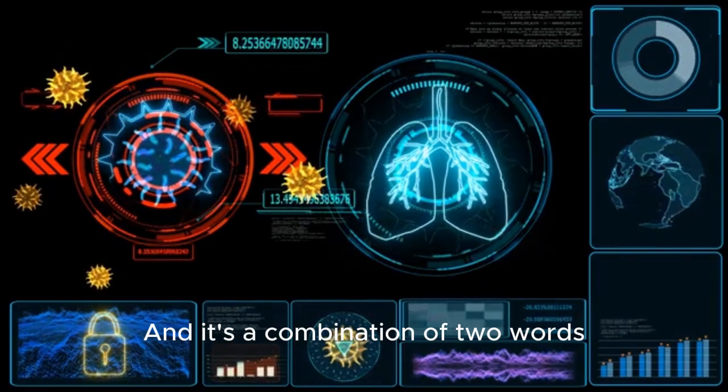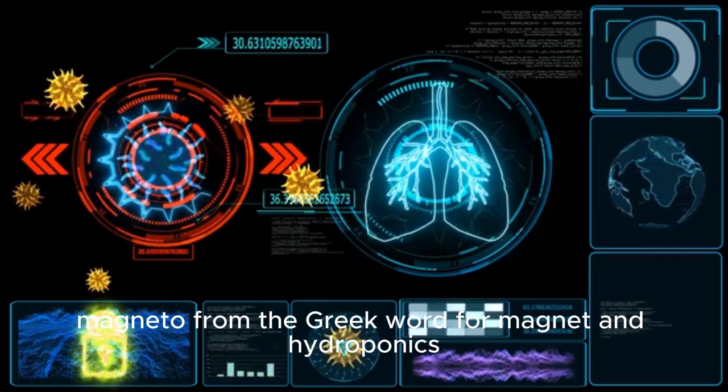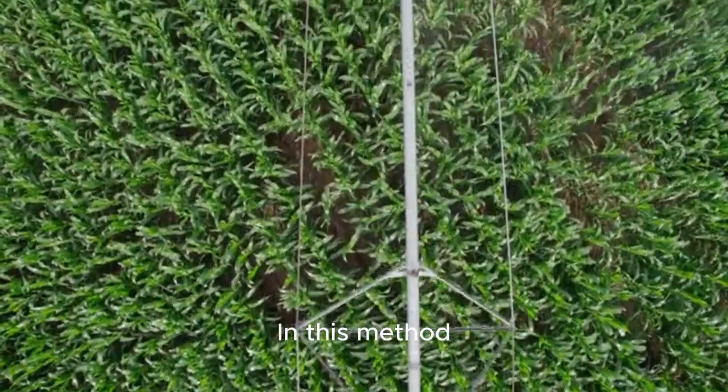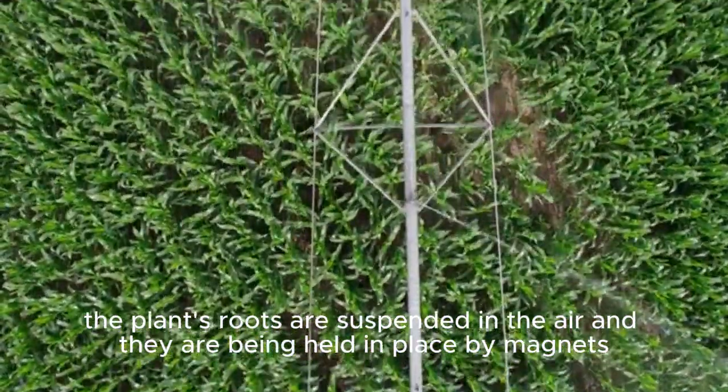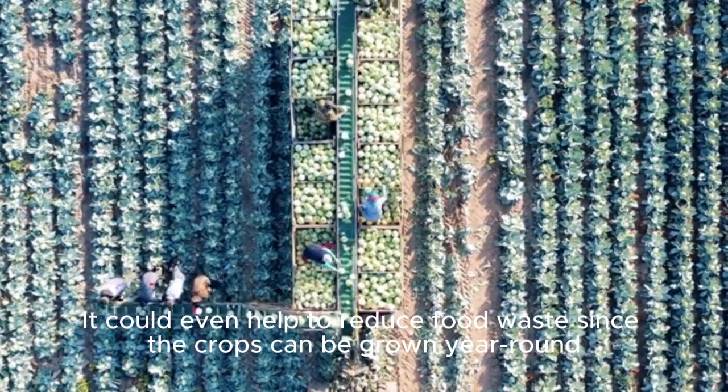And it's a combination of two words. Magneto, from the Greek word for magnate, and hydroponics, which is the science of growing plants without soil and nutrients. In this method, the plant's roots are suspended in the air, and they are being held in place by magnets. It could even help to reduce food waste, since the crops can be grown near.